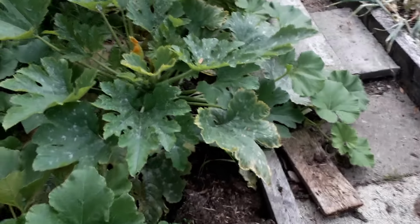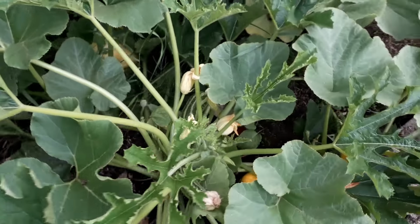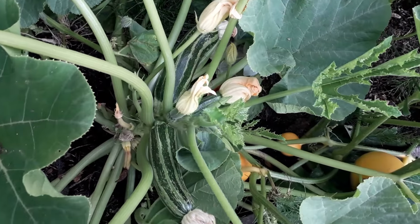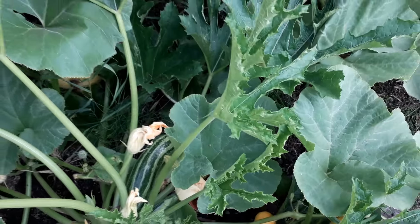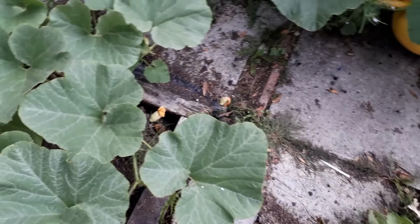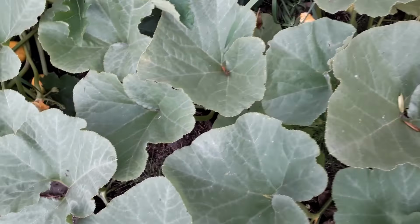On this side we've got courgettes. Nothing on this first plant. For the second plant we've got a couple of decent ones. You can see them in there. One there and one down there. That's not so bad. This one here is a pumpkin, which is vining up through there.